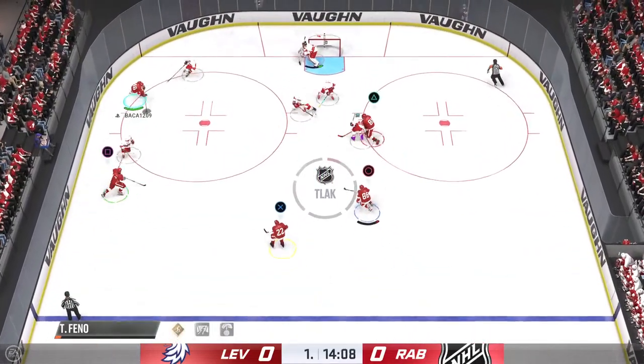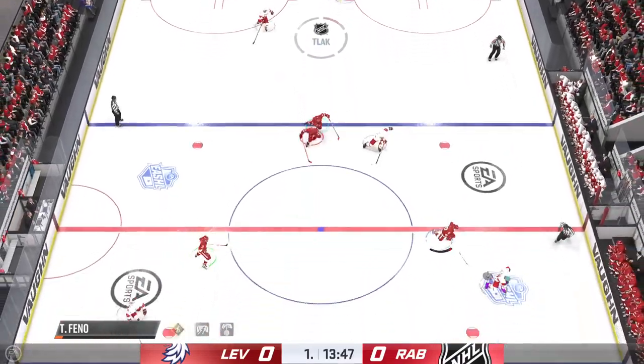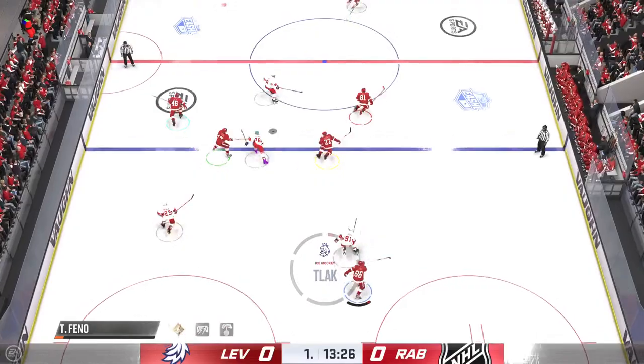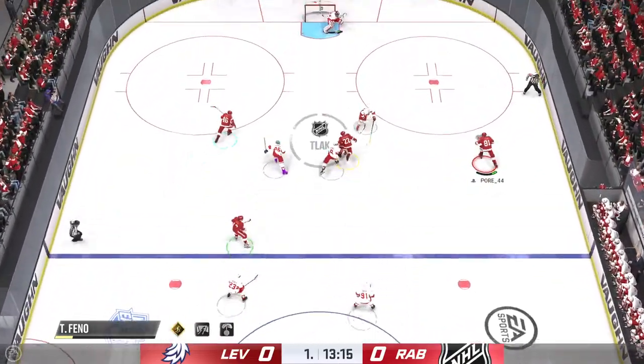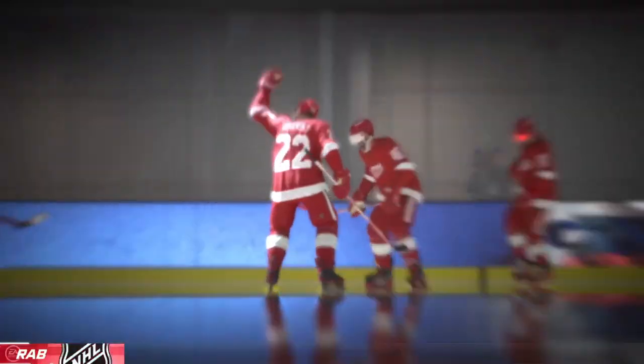Puck scooped up by Krejci. And that's deflected. Scoops up the puck now. Here they come on the attack. Huge play in his own end to come up with the puck. Sends the pass in front. He scores! What a goal!